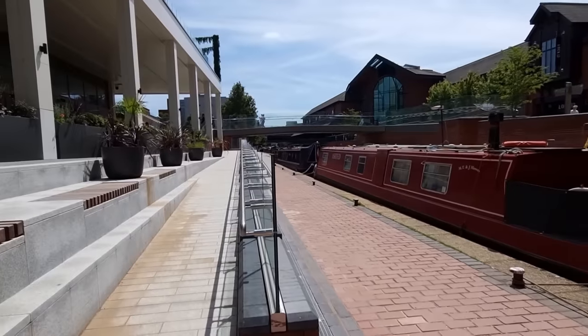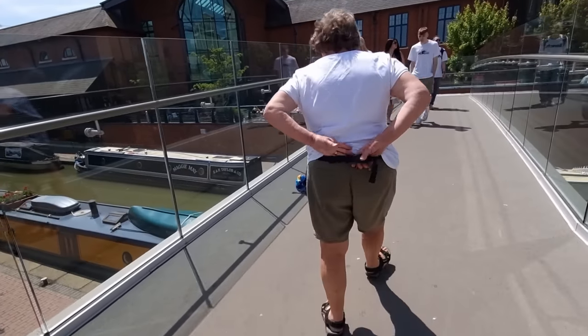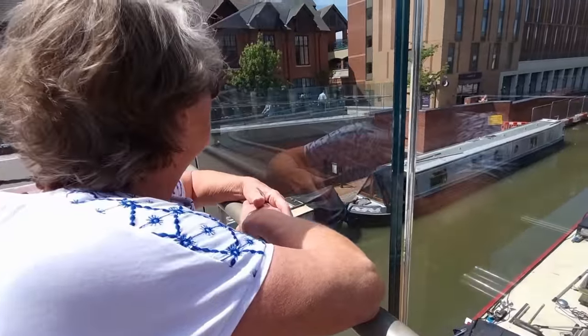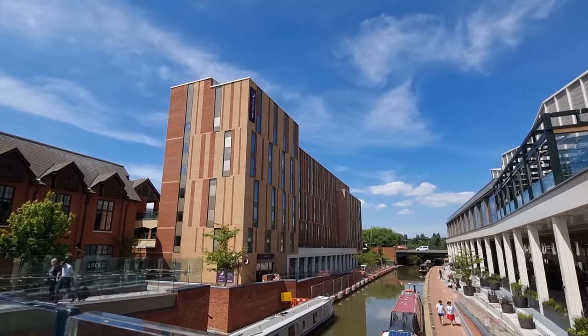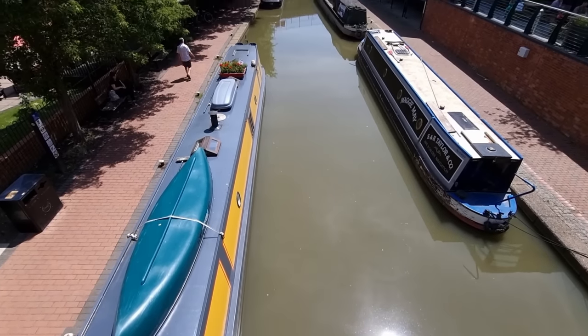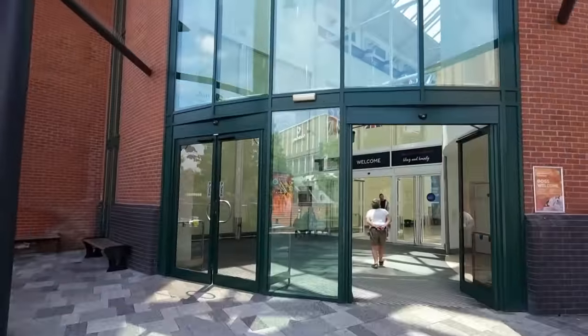Oh, we're going to go this way. Quite nice here, isn't it? I didn't realise it was so close. It's changed a lot since we were here, which is about 20 odd years ago, I think. That's a Premier Inn. They've only just shut the moorings there for 2 weeks. Now on this side, I think this leads to the shopping centre, isn't it? Yeah.